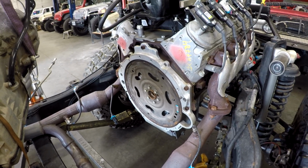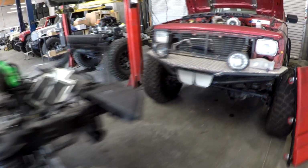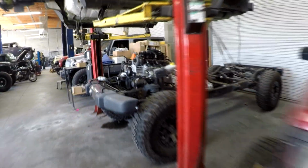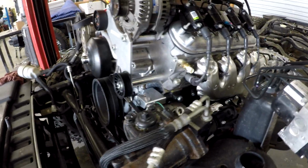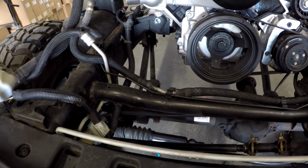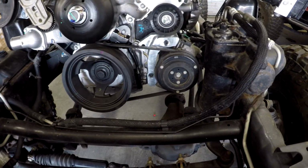It's all stock GM. In fact, we got basically the same engine over here. Is this an L96 or an L9H? Yeah, this is L96, brand new. And you can see our accessory drive setup. Notice that we run everything right back where it was. We got room here for our passenger upper mount. It's not going to come up and smack the air compressor. The air compressor is right back where it was.